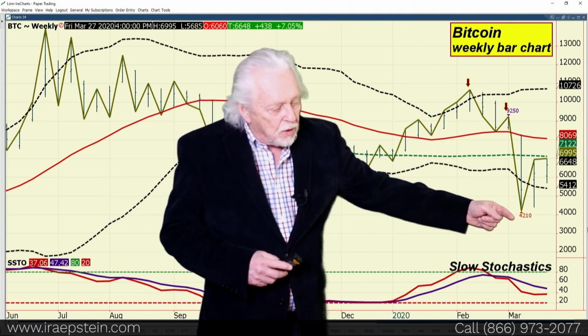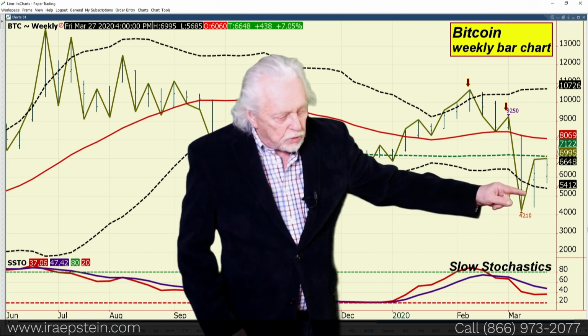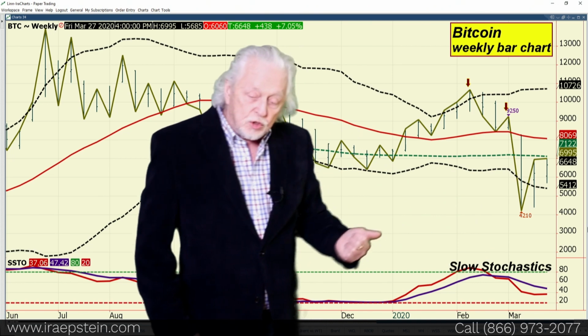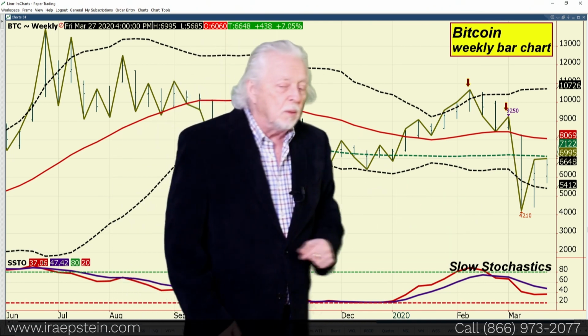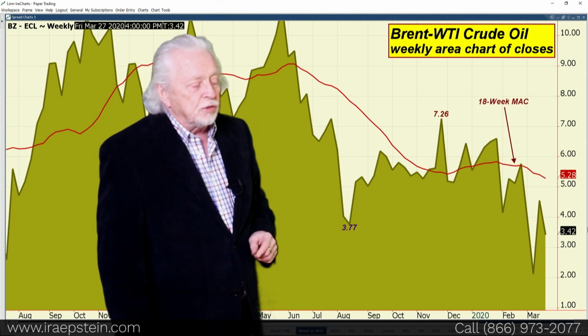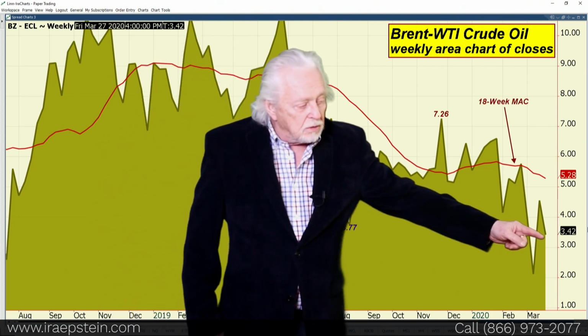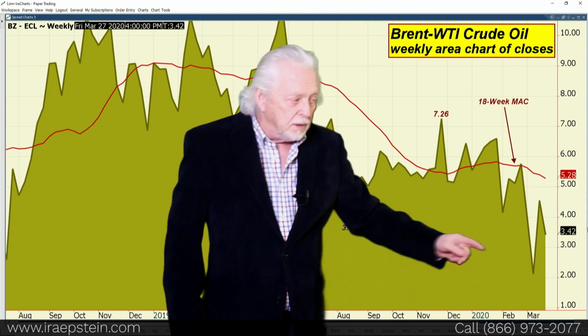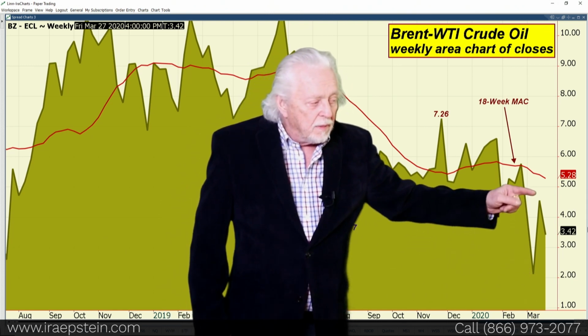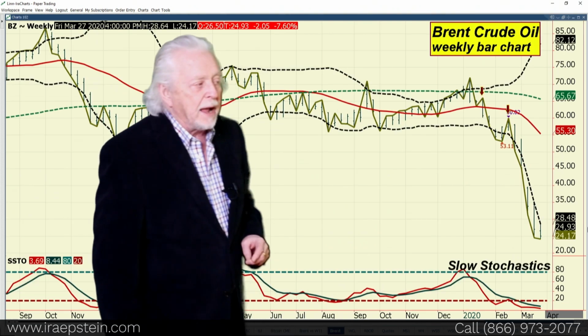This big break that we had when you got under the Bollinger Band, this black line, all it did is pull back into it. The trend is still down on this chart, so I'd be paying close attention to that. In the Brent versus WTI crude, back into the 340 level. Now, on a weekly basis, the market had gotten down as low as near 2.25. Then it gave you a bounce, and it's pulling back in.